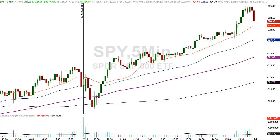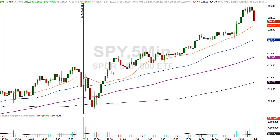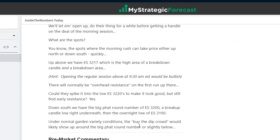You know the routine, 5-minute chart, right of the vertical is today's activity. The market opens up, drops. What was the low of day? Not at the big fat round number, but the low is 320.67, and the market basically took off from there. So what we're saying is the buy the dip crowd showed up. It's a bullish sign. 320 or 3200 was the pivot. Getting below, we know the bears have the ball. Staying above, the bulls have the ball. It's basically my way of looking at things.